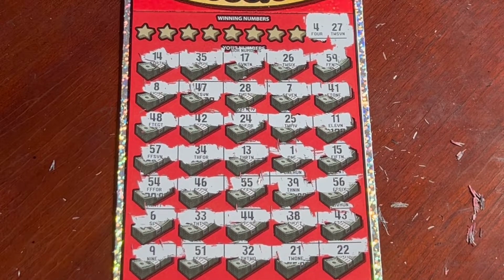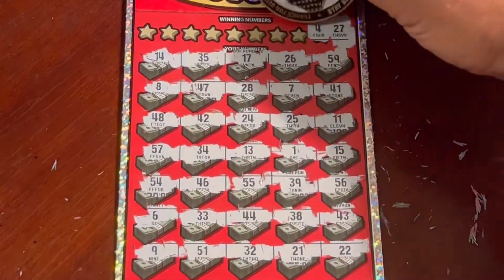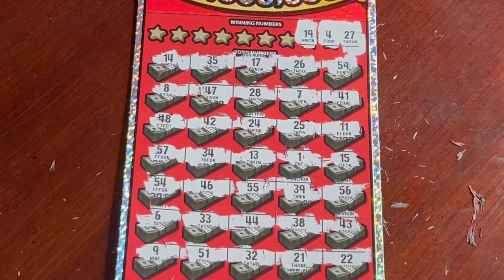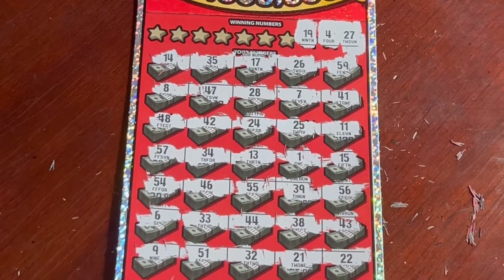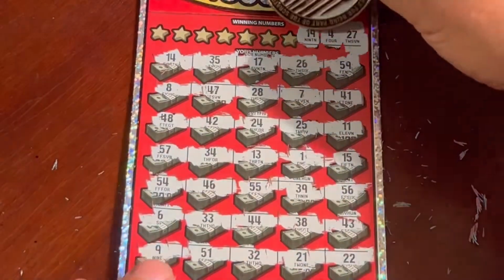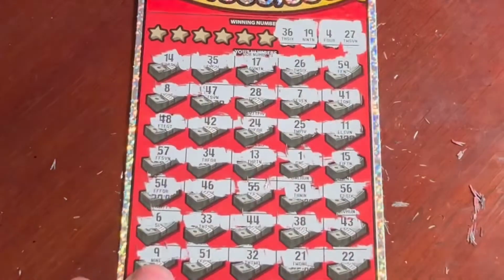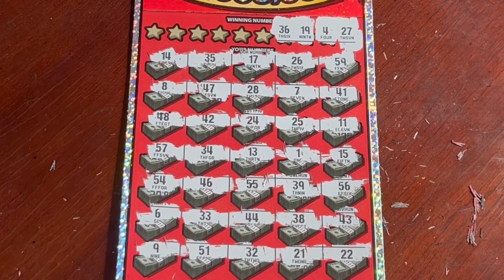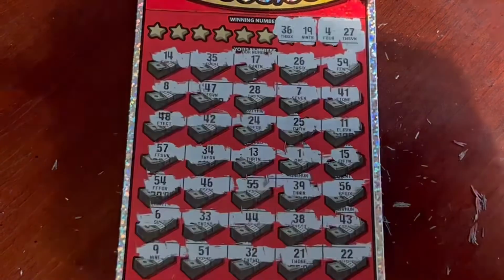4. We got 44. 19. This 1 out of 35. We need 1 out of 35. 36. No 36.